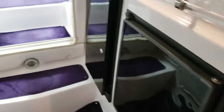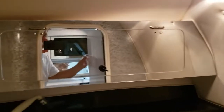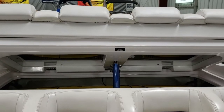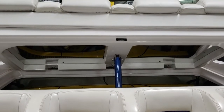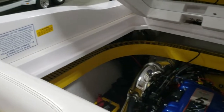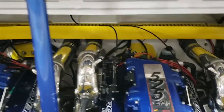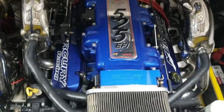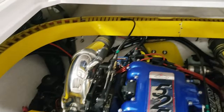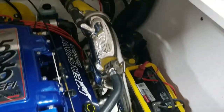Shore power microwave. Single burner stove, sink, refrigerator. Enclosed vacuum flush toilet. And the headliner's in excellent condition. Power engine hatch, mirrored, doing an awesome job routing the cables. Very nice custom setup.